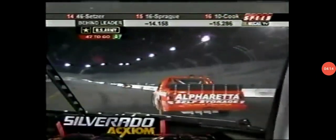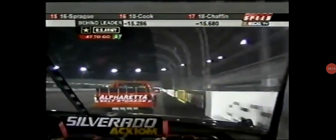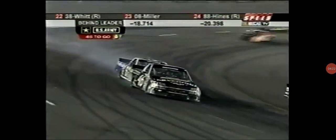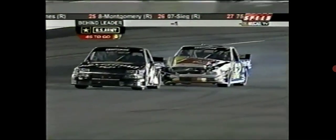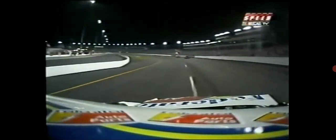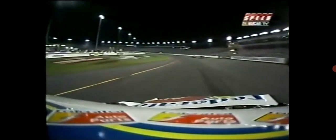He probably wouldn't mind seeing a caution at this point, knowing that his truck is faster than the 2 in succession. No trouble here. Dennis Setzer, 46 truck, and Ken Schrader. 2 Chevrolets getting mixed up, and also Jack Sprague being told in the 16 was somewhat involved in this as well. A lot of damage on the 52 truck of Ken Schrader. No water coming out of it, it doesn't appear, Phil. You can see where the whole front end is busted out. The radiator sits just behind the nose.